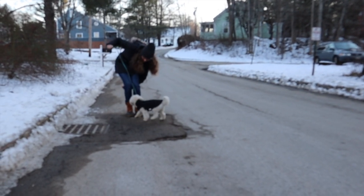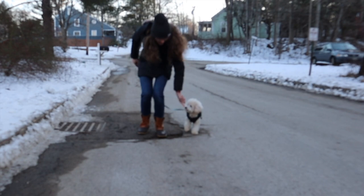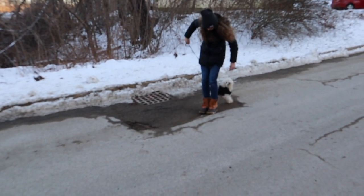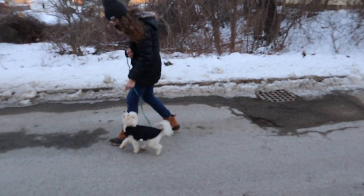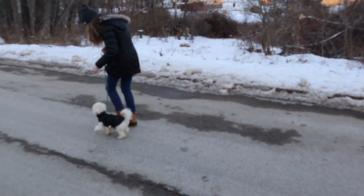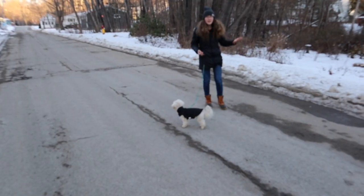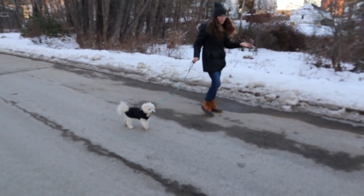Rosco, heel. Heel, good boy. I tried having the treat closer to his nose and I think that helped him out. Let's see if he'll heel now. Rosco, heel. Good job. Yes, yes, heel. Oh, wrong. Heel. Shh. A person just walked by, so that's why he's on really high alert right now. So I think now I'm just gonna see if he'll want to sniff the storm drain again, just to get him a little bit more used to it.